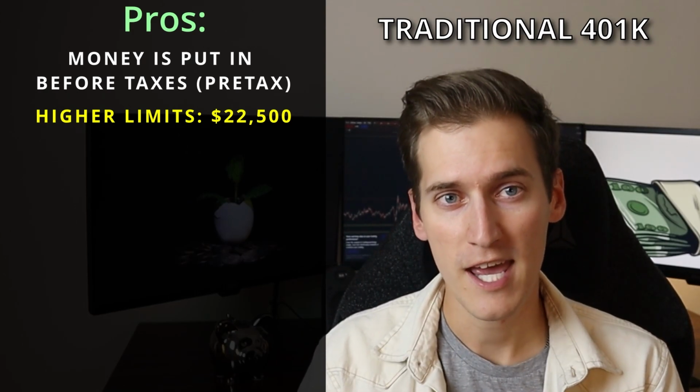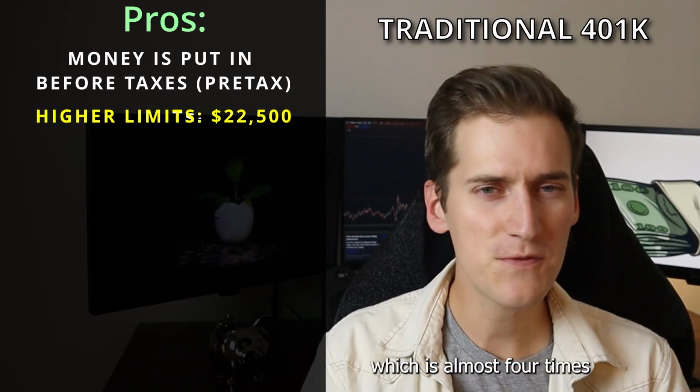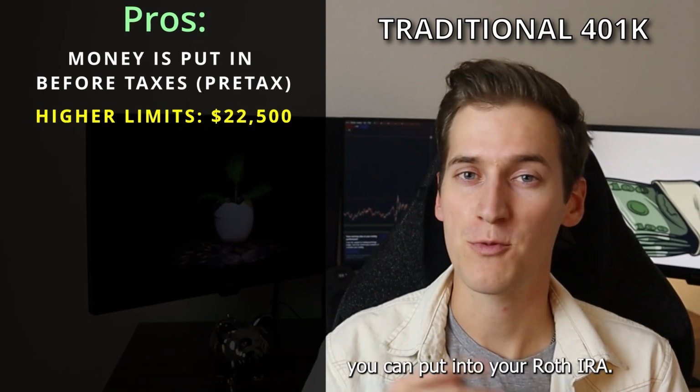into your 401k, and if you're over the age of 50, then you can put up to $30,000, which is almost 4 times higher than what you can put into your Roth IRA.